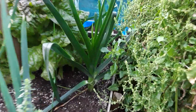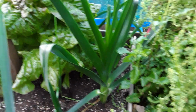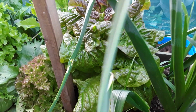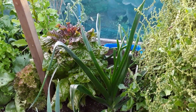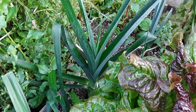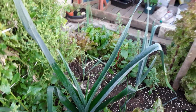leek that hadn't got any signs of leaf miner. As soon as I saw that we were getting the leaf miner, I sprayed it with the neem oil, exactly the same as the beetroots. And it stopped it pretty well straight away. So that's what I shall do next year.